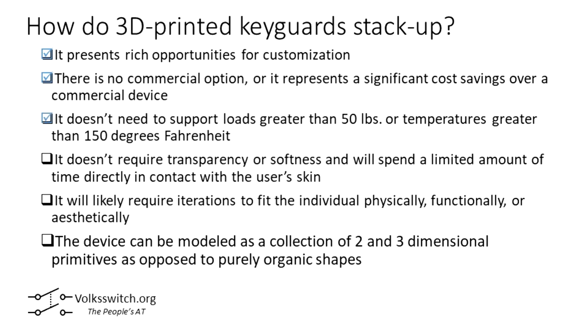While we often think of keyguards as transparent, because we're used to seeing keyguards cut from sheets of acrylic, transparent keyguards can create visual problems for their users as light from the tablet refracts through internal faces of the keyguard. So an opaque 3D printed keyguard will often be preferred over a transparent one. Additionally, a user may place their hand on a 3D printed keyguard, but not for an extended period.